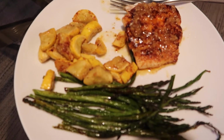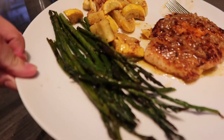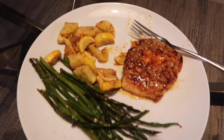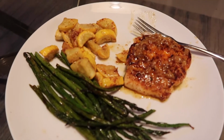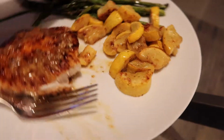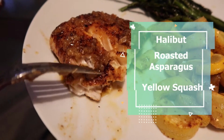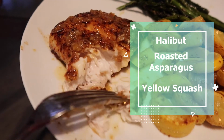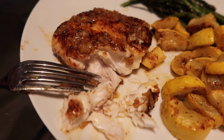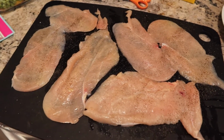For the asparagus, I just did smoked salt with oil and pepper on there, and I love doing that in the toaster oven. It just gives it such a crispy and smoky flavor. And then I did some yellow summer squash on the side, kind of how I did the zucchini, just in the pan, whatever seasoning you want to use with the oil, and just cook it till it's brown kind of thing, and it's so good. This fish was super tender and delicious, and I really did love the seasoning as well as with the breading dredge on the outside. Then the next day I made chicken piccata.